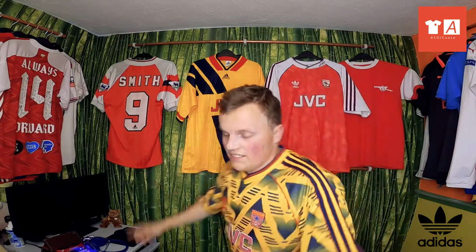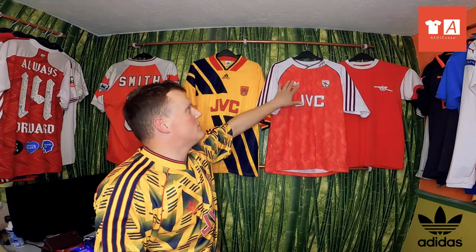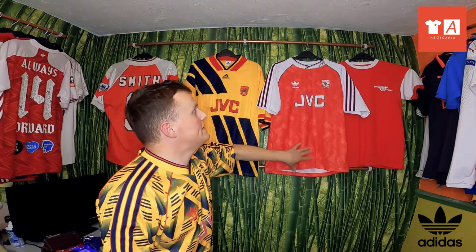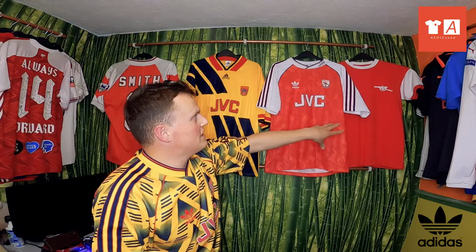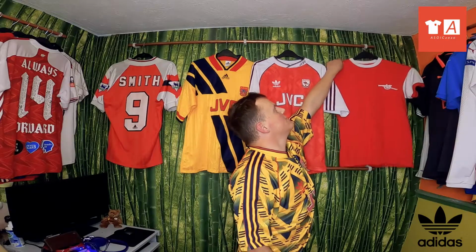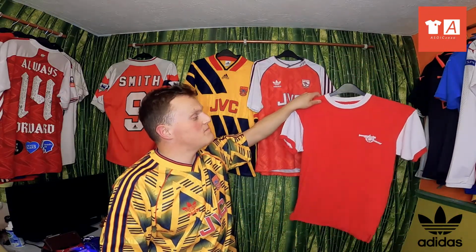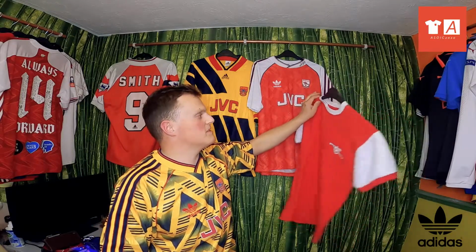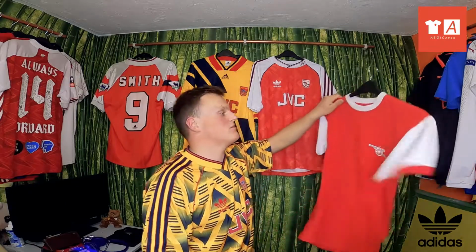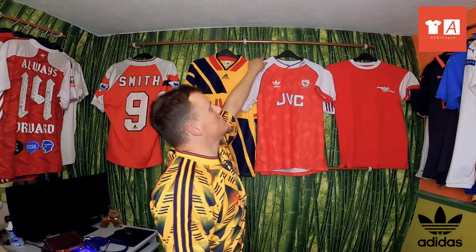And then we've got the Adidas re-release of the 1990-91 home that they did not too long ago. Managed to get hold of that. And then just in the very corner there, we have just a Score Draw retro remake from the 1980s. And wouldn't normally pick this up because, again, it's a Score Draw retro, but I did like the fact that it had number 7 on the back of it. Just added a bit more to it.